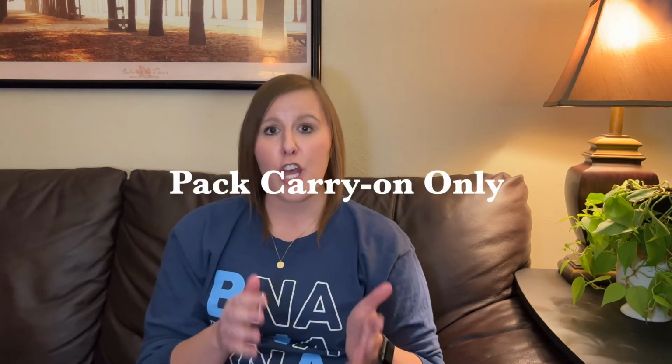Now, most search engines will be giving you the price of basic economy for all flights. And basic economy typically does not include free luggage. So packing carry-on only will allow you to save money and get the cheapest price possible since you're not paying extra fees in the checked luggage.